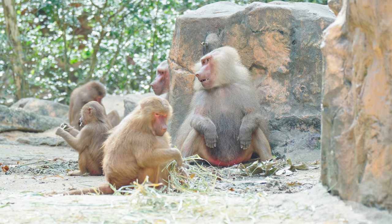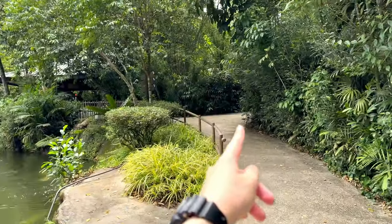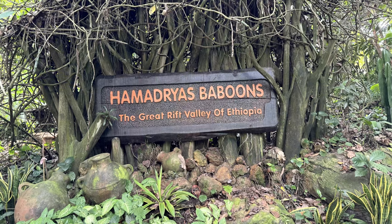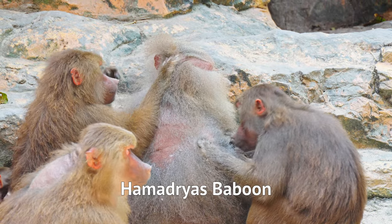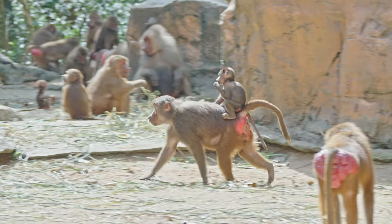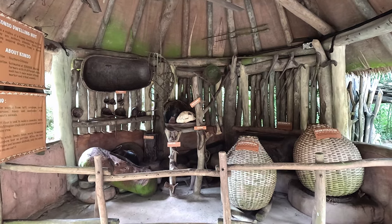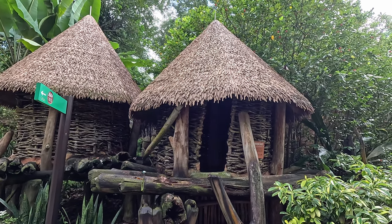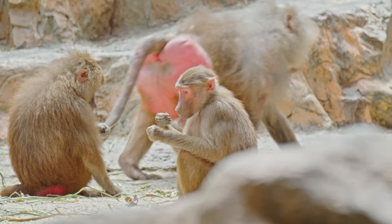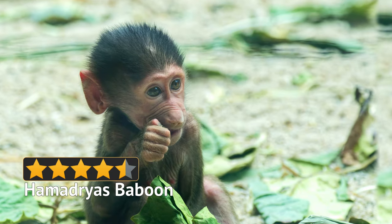Next, we will be visiting a little piece of Africa. From the Duke Langur area, find this little pathway. It will bring you to the Great Rift Valley of Ethiopia, home to the Hamadryas baboons. There are also cultural exhibits in the area, showcasing the livelihood of the native people and about archaeology. The baboons here are so active and lively, it was such a joy to watch. It's a 4.5 out of 5 for me.